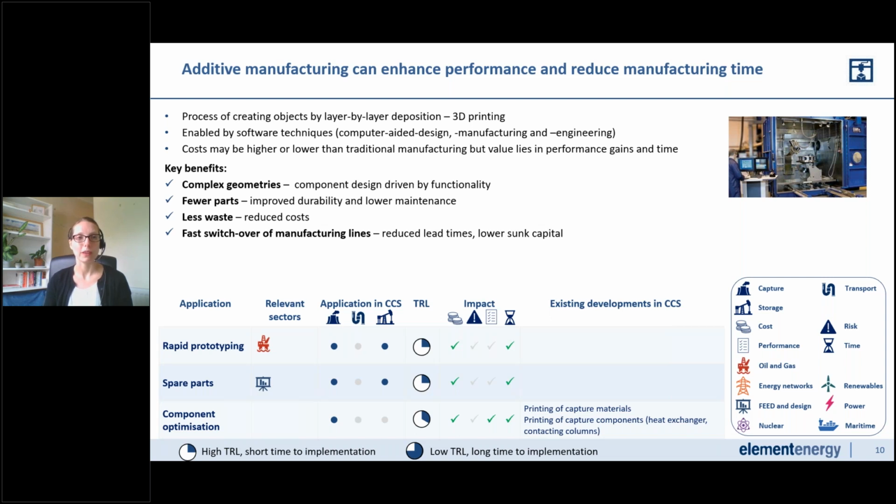So what we mean by that is that, for example, key benefits are in creating complex geometries, so you're not as limited by what you can do with machining. You can build something with a complex or high surface area, for example, that you couldn't otherwise achieve. So it means that component design can be much more free, and you can be driven primarily by the functionality that you're trying to achieve rather than by how you make it.